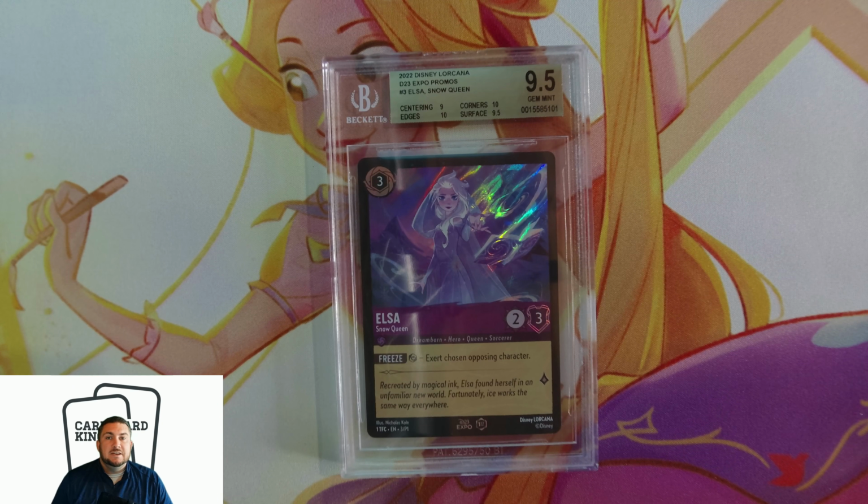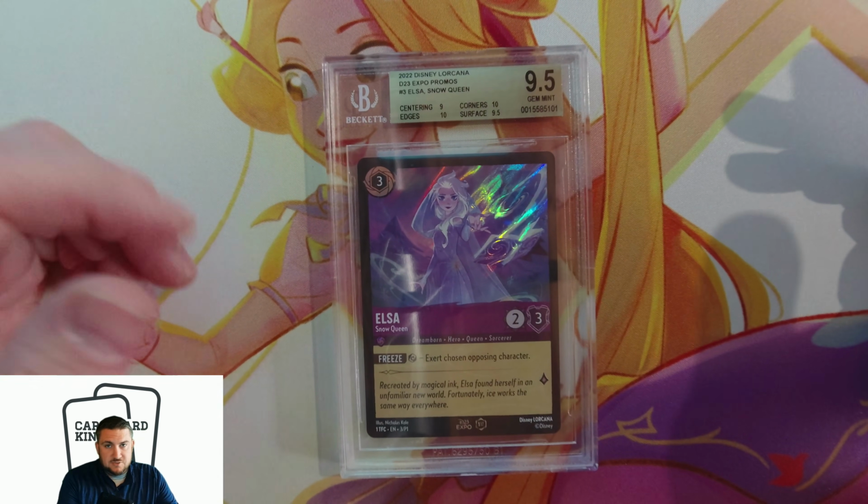So if I got a bump to 9.5 on centering or a bump to a 10 on surface, this card would then move to a 10 based on the other grades. And I think that'd be a substantial increase in value just based on the grade alone. The copy of the card is very, very clean.